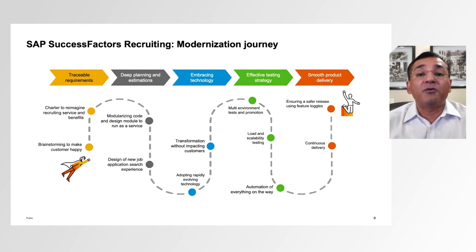And most importantly, we made sure throughout the journey we had enough automation runs to give us full confidence. Continuous delivery was our end goal to achieve. So we made sure that all critical feature changes are behind a toggle switch in order to mitigate the risk for our customers. To sum up, throughout the lifecycle, multiple tasks were running in parallel. An early understanding of the requirements and technology, deep planning, and a testing strategy all helped us to deliver the product smoothly.